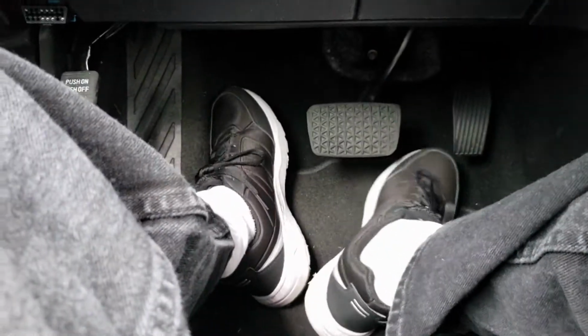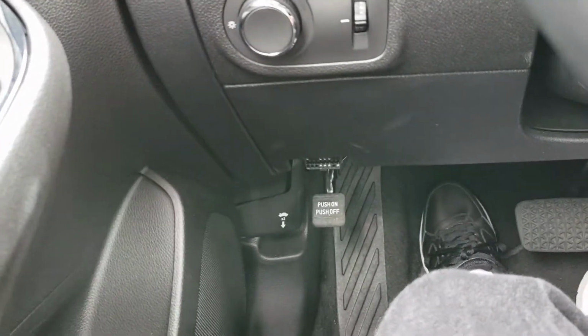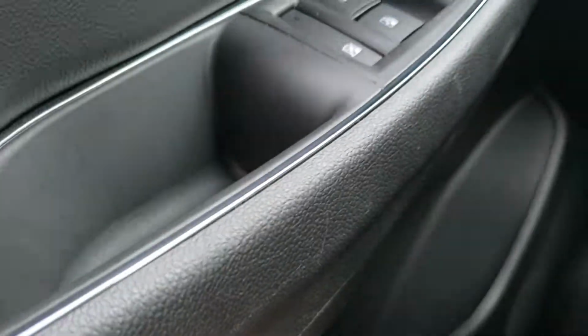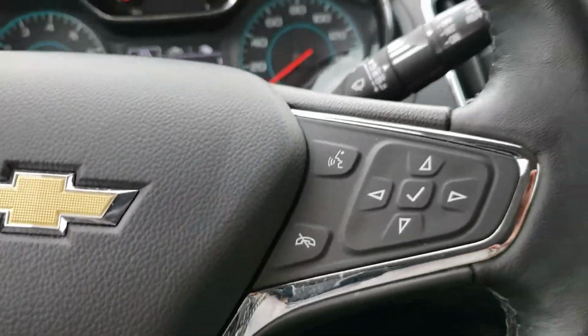Leather seats here. Pretty decent leg room for the driver. Has a manual parking brake. There's a little pocket right here. You got one down here. Same thing on that door. There's a pocket there. You can stick stuff in it. Let's go outside, take a quick walk around the car.